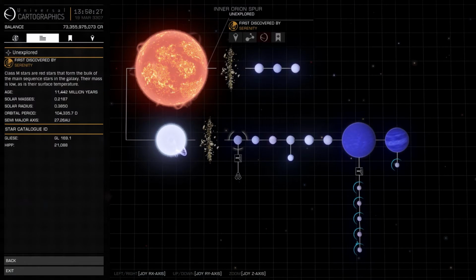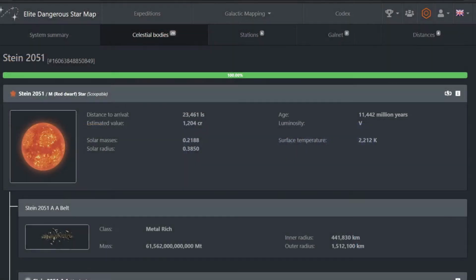Jumping into the dimmer but more massive B star is rather convenient, as this is where the more interesting features lie. The red dwarf has 3 dark and dead icy worlds in orbit, while Stein 2051b has 8 orbiting bodies, including 2 gas giants, which are marginally more interesting. However, the bar remains very low.